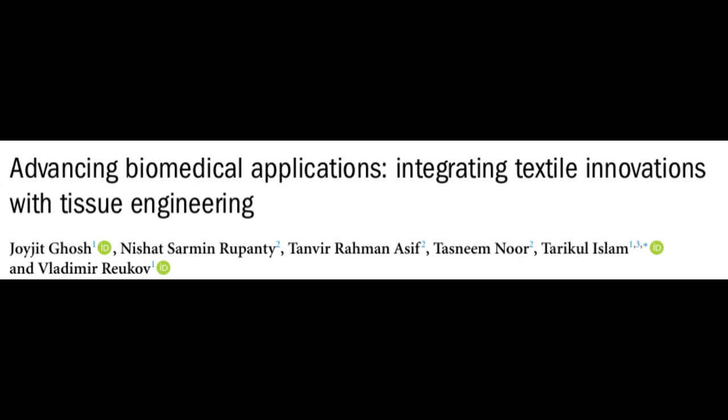Now let's get into what these scaffolds are actually made of. The sources break it down into different material types. Right. So for creating these 3D support structures, or scaffolds, you need materials that the body will tolerate and ideally interact positively with. And the first big category is natural materials. Yes. And the insight here is their inherent biocompatibility, because they come from biological sources, things like collagen, chitosan, silk-based materials. They're often recognized by the body and cause minimal immune response. They promote cell attachment and growth quite naturally.